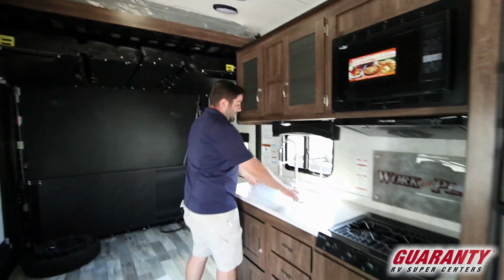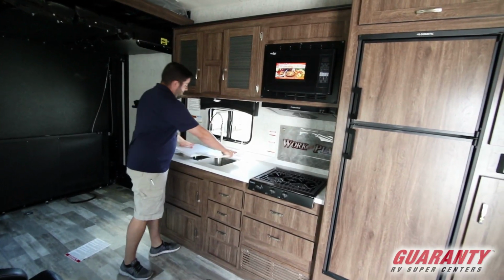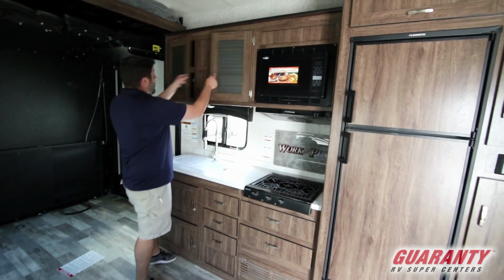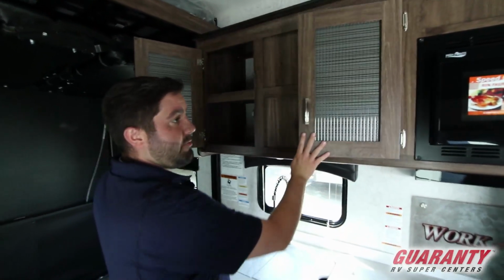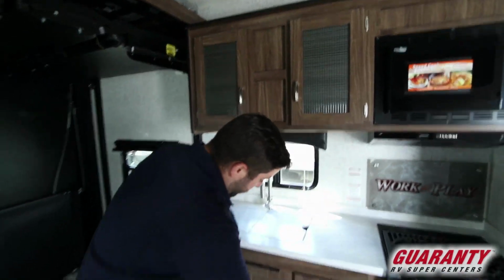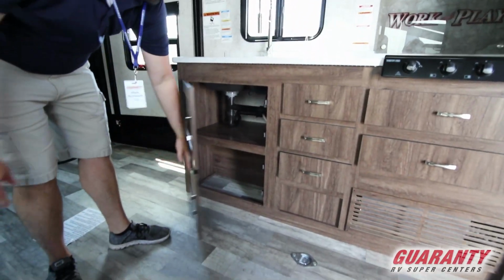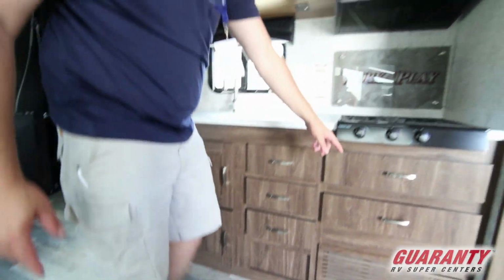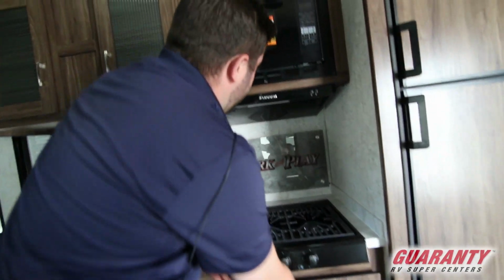And then as you come around this way into the kitchen area, nice big stainless steel double sink. And up here, tons of storage. As you can see, this is pass through, so tons of capacity there. Three drawers there. Two storage compartments under the sink. Two more larger drawers under the oven here. As you can see, these are nice and deep, they go way back.